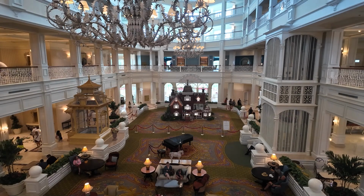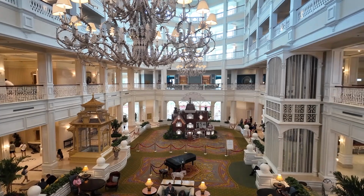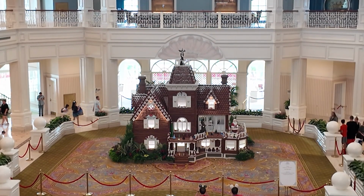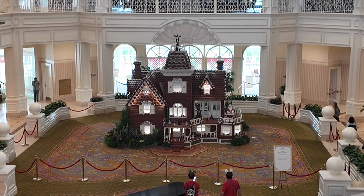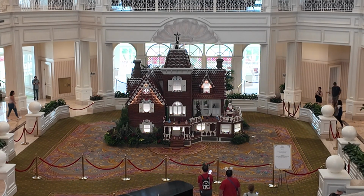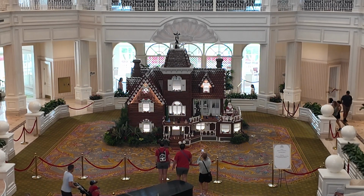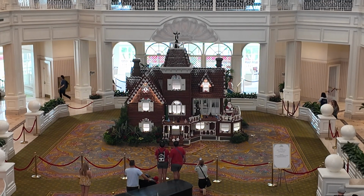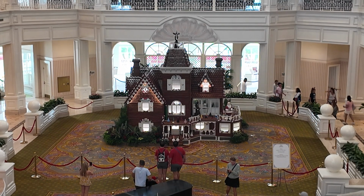Made my way over to the Floridian, and you can see the progress on the gingerbread house. It looks like it's pretty much done. It smells amazing in here. Now from far away it looks very small, but once we get right up on it, you can see how ginormous this thing is. It has a store inside of it, and I remember when it was just a display and it was a lot smaller, and over the years they made it larger and larger to the point where they could put a store inside of it, and you can purchase treats starting on November 6th, I believe. So that's in just a few days, and they look like they're in a good spot for its grand opening this year.